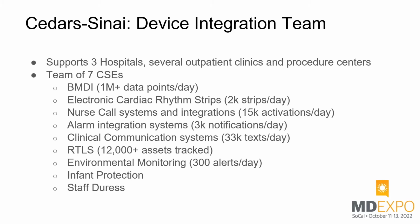We have also implemented electronic cardiac rhythm strips that save so much time and paper and money for the hospital, being able to get the snippets, waveforms directly from the patient monitoring system into our EMR. So again, working very closely with clinical engineering from an operational perspective is one of the keys for the success of our numerous implementations.